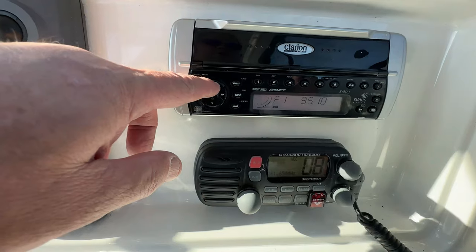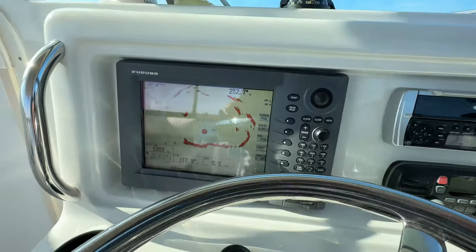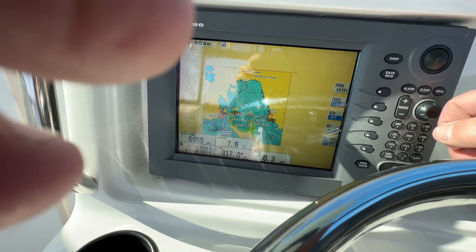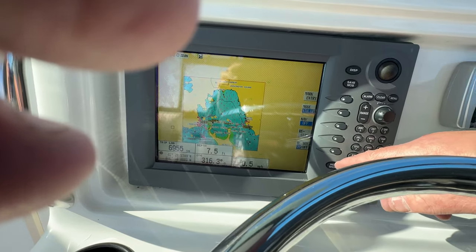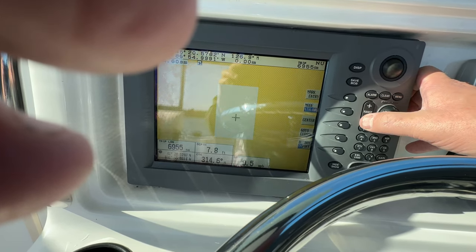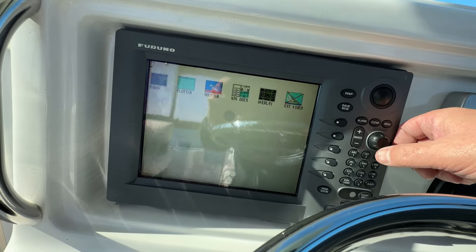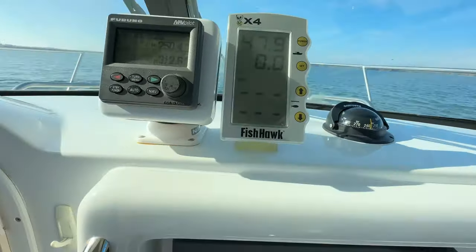VHF works. Stereo works. Radar's working. Plotter works. I gotta zoom out to get that thing to look right. There we go. Shock works.